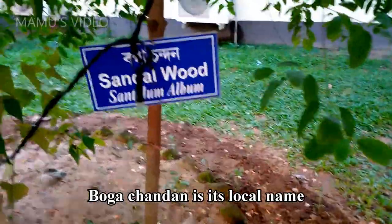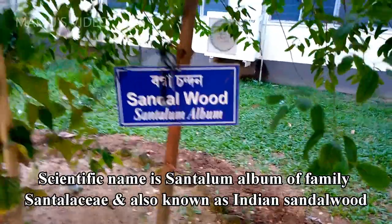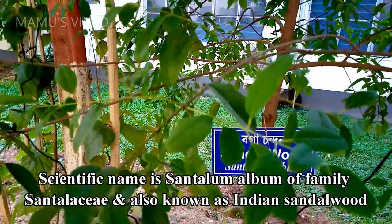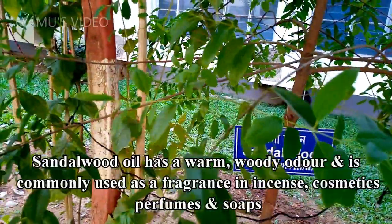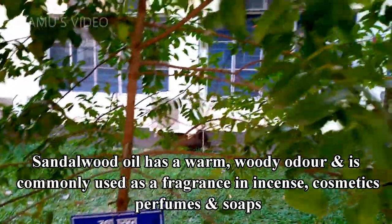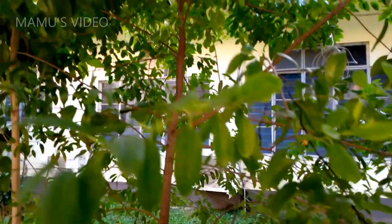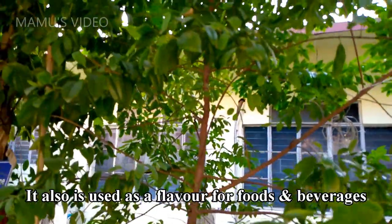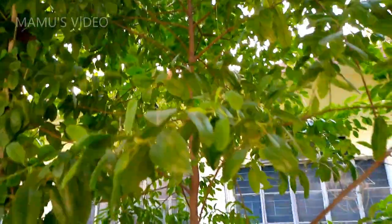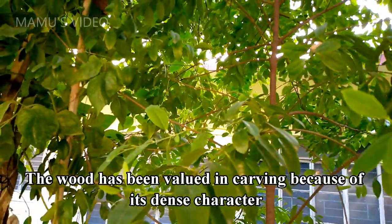Boga chandan is its local name. Scientific name is Santalum album, of family Santalaceae, also known as Indian sandalwood. Sandalwood oil has a warm, woody odor and is commonly used as a fragrance in incense, cosmetics, perfumes, and soaps. It also is used as a flavor for foods and beverages. The wood has been valued in carving because of its dense character.